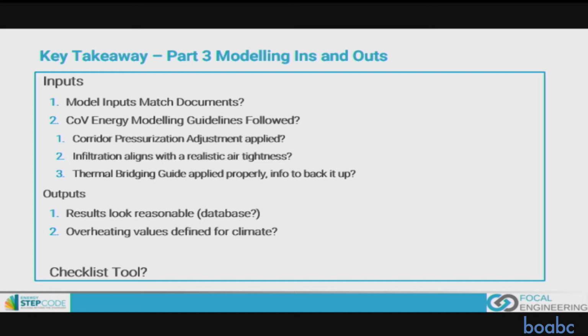Corridor pressurization adjustment, was that applied? Was it relevant? Was it a commercial building that they were applying it to, in which case it probably shouldn't be applied? Were the infiltration gains aligned with a realistic air tightness? Do they even have a calculation relating the two, or do they just use the value and who knows?